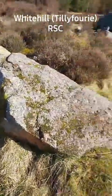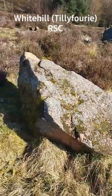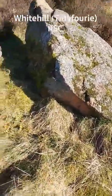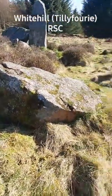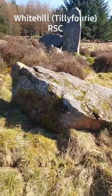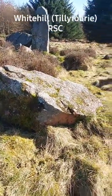It's up next to the recumbent, so you'd expect it to be starting to get up to the same kind of height as the recumbent, as the flanker, sorry. But that is becoming a bit of a monster of a stone. Again, embedded a quarter to a third, but still it would be a noticeable stone.